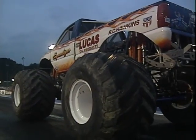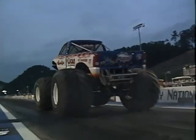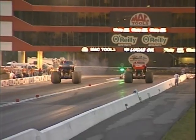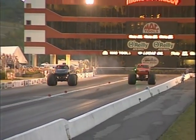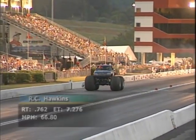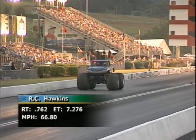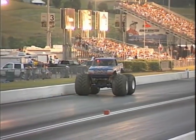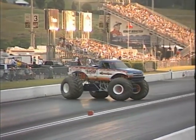Andy Hoffman, by the way, started out in truck and tractor pulling before he went to monster truck racing. R.C. Hawkins driving the Chevy S10 right there with a Jim Audi 575 cubic inch big block Chevy wins the event, 7:27 at only 66 miles per hour. You got to realize they have a very low gear, so they don't go that fast.